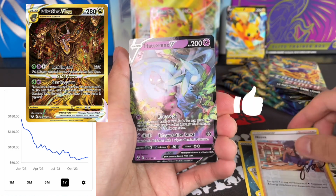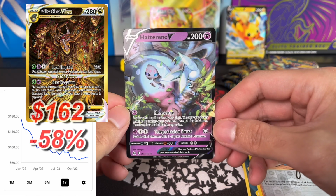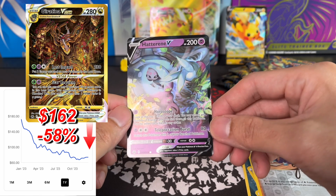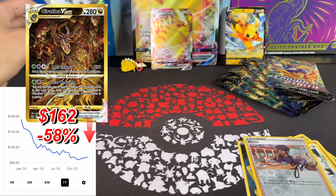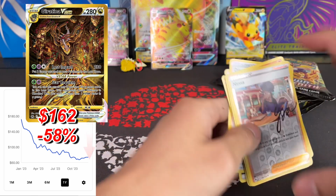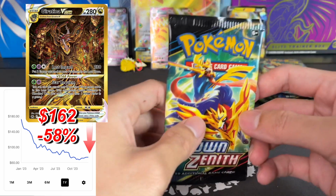Next up is the most expensive card in the set, the Giratina V. Release price was $162. Now sitting at $68. That's over a 58% drop. Just recently hit its new low. Kind of looking like it could be bottoming out, but you know, more expensive cards always just trickle down in price is how I see it. I'd say another 20% drop in year 2 would probably bring it down into the 50s, so that's probably where it's going to settle down, I think.